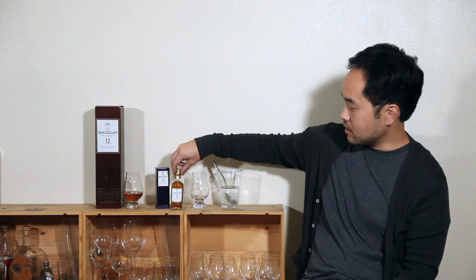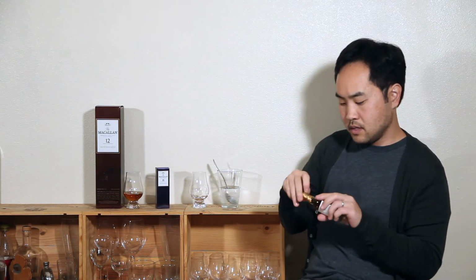So what I'm going to do is give you a review on the 18, and I have the 12 because I had the review just a second ago on it, so I can do a little comparison on the color, maybe even the smell and the taste, to give you a gauge as to the differences between them, and whether the price difference justifies it. So here we go. I'm going to open up the 18 and give you my nose and taste.